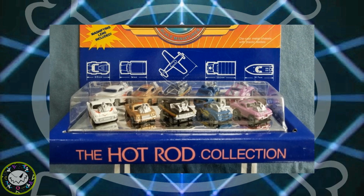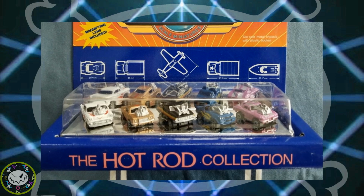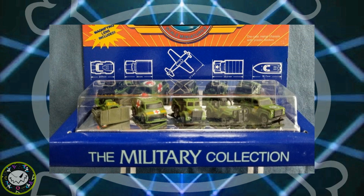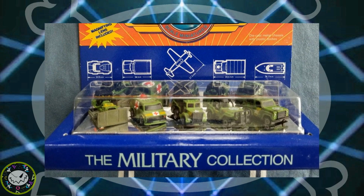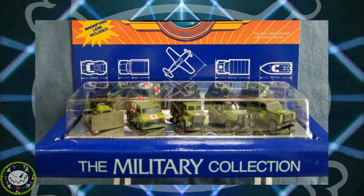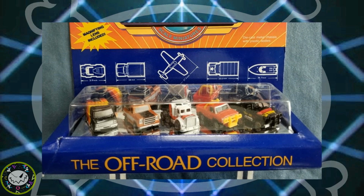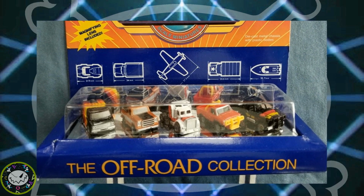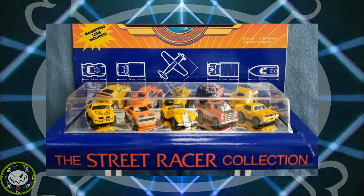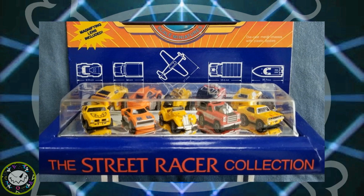The Hot Rod Collection, which contained a '65 Mustang, a '57 Chevy, a '69 Camaro, a '64 Stingray, and an '85 Camaro. The Military Collection, which contained an open Jeep, a bulldozer, a covered Jeep, a dump truck, and an Army medical transport truck. The Off-Road Collection, which had a Dodge van, a Chevy Blazer, a Mack truck, an off-road Jeep, and a Datsun pickup.